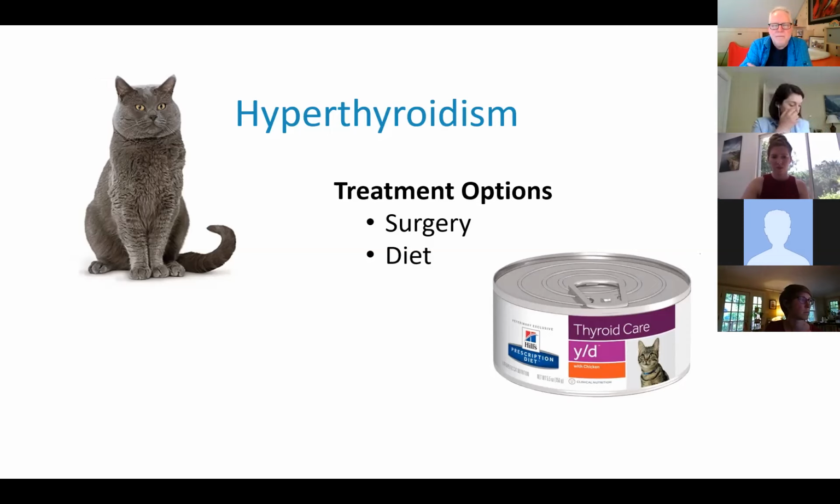But usually, I haven't seen one where it's going to make a cat hypothyroid. It's limited, but not specifically deficient in iodine.